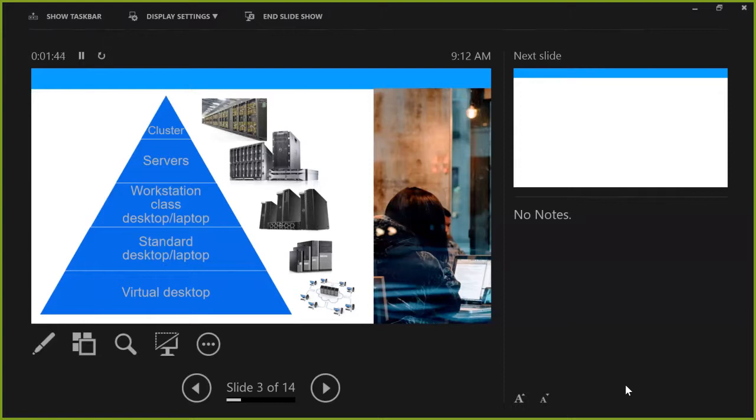And next up is standard desktops. These are our standard Optiplex desktops or Latitude laptops. They're great for everyday office apps, and you could even run data analysis on some of the higher-end ones. Of course, there's always some overlap between the different tiers.